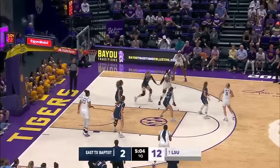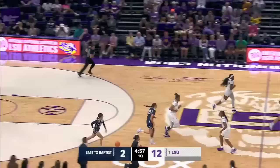Yep. Van Lith will get it right wing to Kent. A three. It's no good off the back iron. Rebound will kick long into the corner, and it's taken by Purcell of East Texas Baptist.